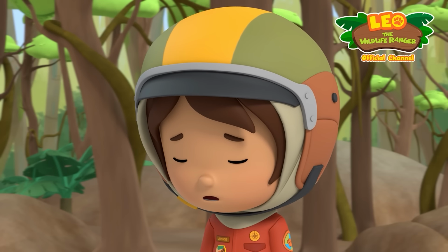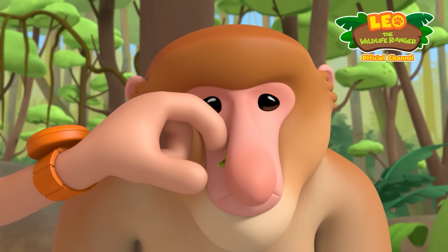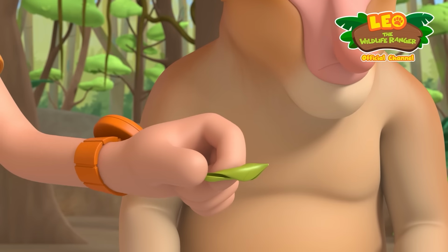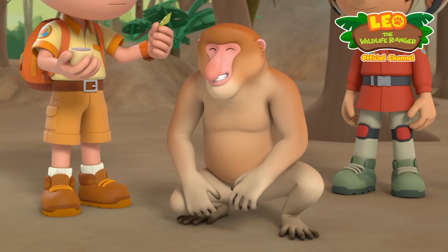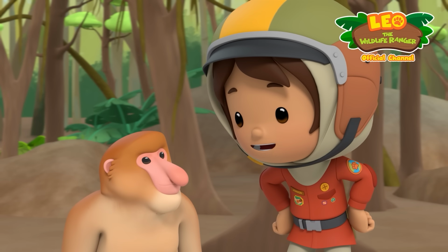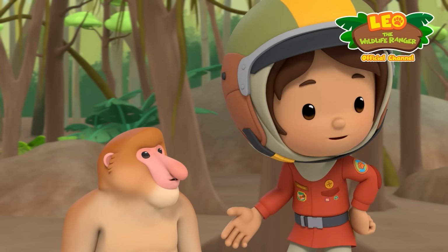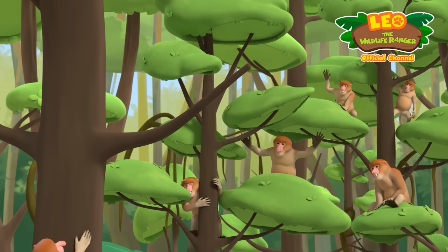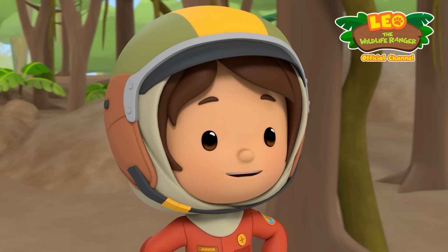It's still not working. Wait, what's that sticking out of his nose? Something's stuck. It's coming out there. A leaf? He's hugging! It wasn't a stuffy nose. His nose was stuffed with a leaf. They're friends again. Bye, monkey. Have fun.